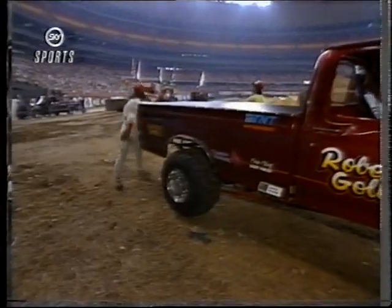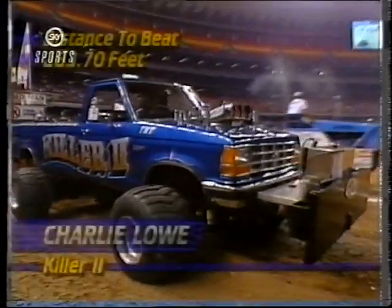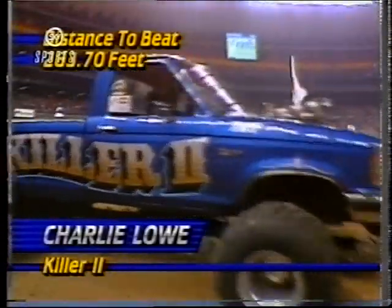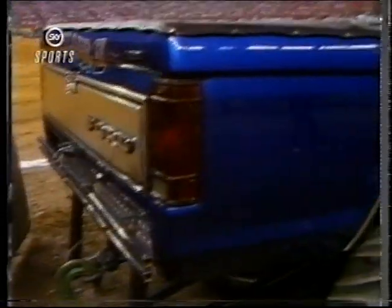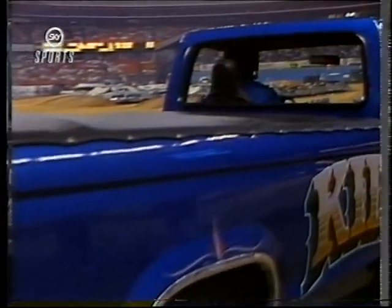Well, Bob with the distance to beat now at 283.7 feet. And he won't have to worry tonight, Paul, about making that gear change decision because he's either going to win or lose. The only time you'd get a second shot would be if more than one competitor did a full pull and then there was a pull-off. So that's a moot question at this point for him.